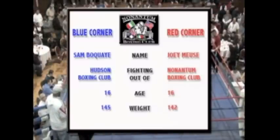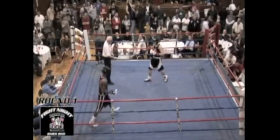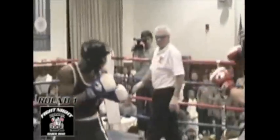2010 Silver Mittens champion, and Sam Boquaye. And for those of you wondering what the Silver Mittens are, it's a precursor to the Golden Gloves. It's for less experienced fighters not quite ready to compete in the gloves, they compete in the mittens.